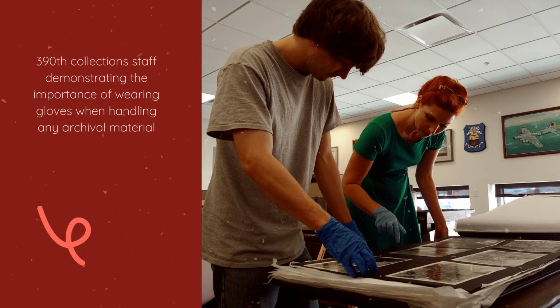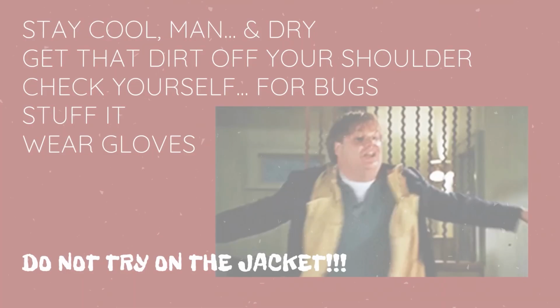The added bonus of using gloves is that in the event that you feel the need to defend the honor of your favorite sports team, you can gently put the jacket down on a flat surface, pull the glove off your hand one finger at a time, and then throw it at the offending party. I guarantee you, it'll be quite the amusing sight.